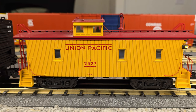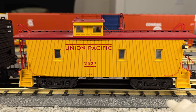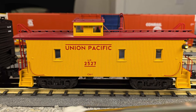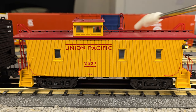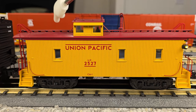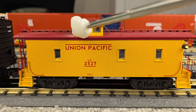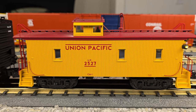All right, here we are at the side of UP 2527, the CA1 caboose, which is nicely printed here in the Union Pacific. And there's another look at that grab iron, and then the one at the front. There are separately applied details at the top all the way around the cupola, and then separately applied supports and this walkway, which is a separately applied plastic walkway. But again, the wood slats look beautiful. We've got some printed details here around the windows. It just looks so good.